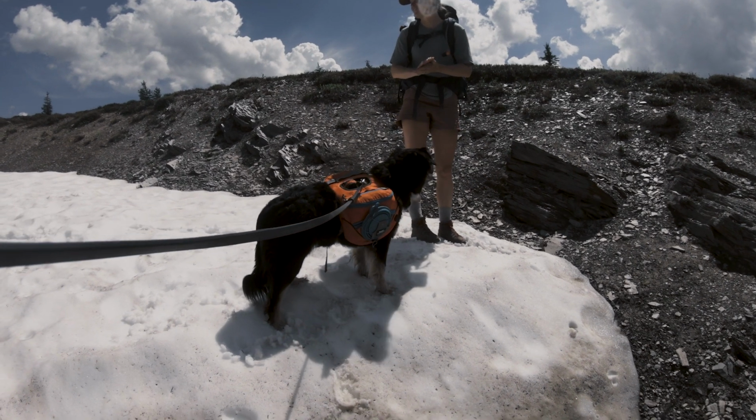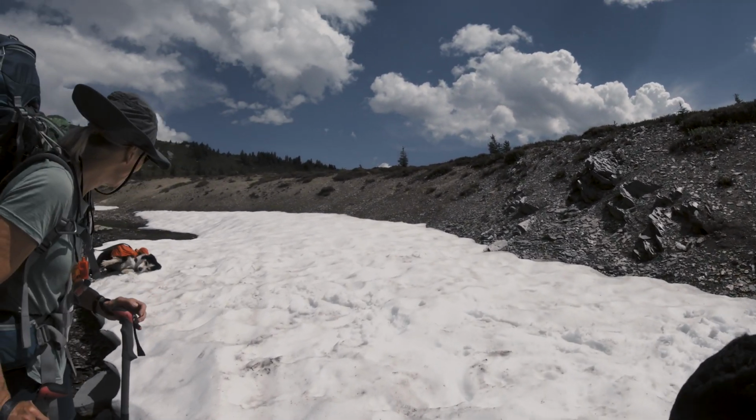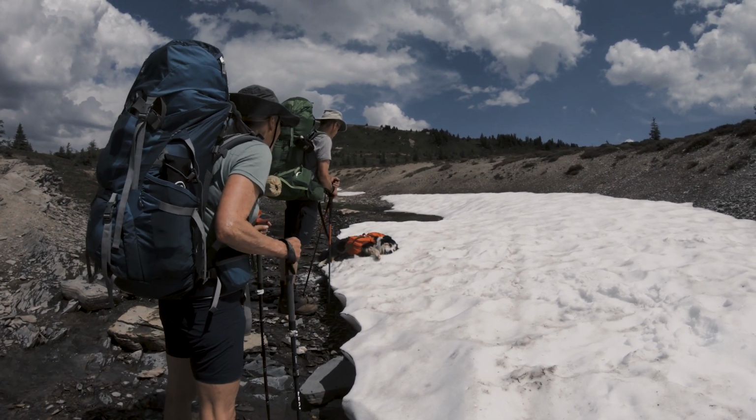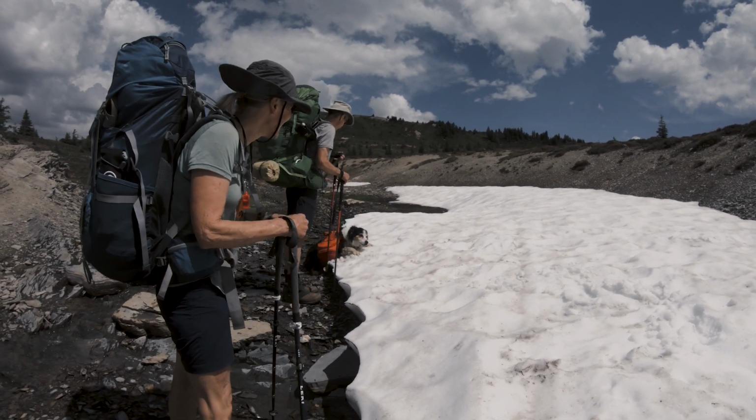The temptation might be just to leave the dogs at home when you go out on an adventure, but it's reasons like these that keep you wanting to bring them over and over again, because they bring so much joy, even in a struggle.